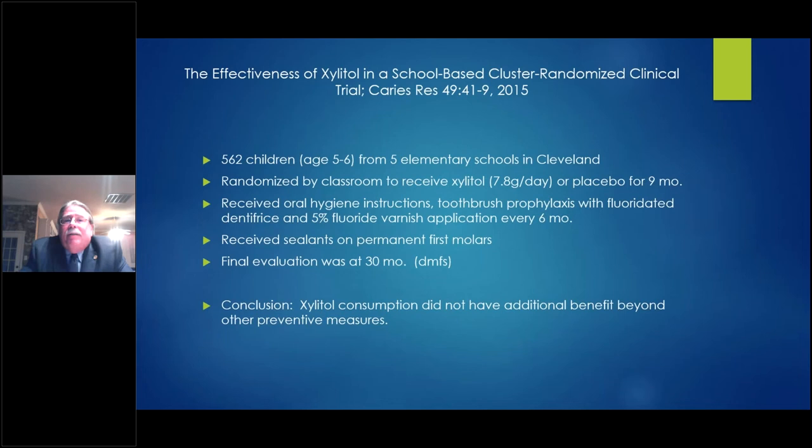So we have the effectiveness of xylitol in school-based programs, 562 kids from 5 to 6 years of age. Dr. Ferretti and Dr. Milgram did this up in Cleveland. They randomized kids by their classroom, so everybody in the same classroom did the same thing, made it simple. The kids either got a prophylaxis with a fluoridated sodium fluoride varnish and were told to brush their teeth with fluoridated toothpaste, another group just had fluoridated toothpaste, and another one was the control. So what did we really see from all of that?